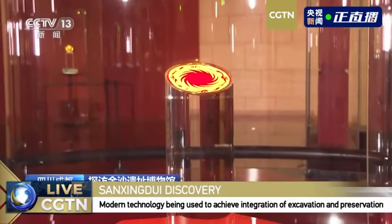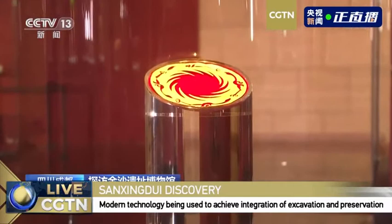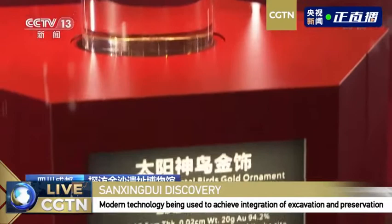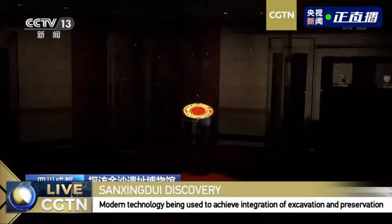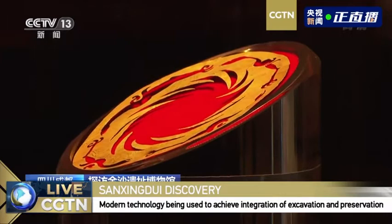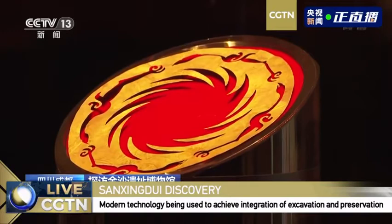So actually we did a lot of work in the repairing process. This is also made of gold. We look at the diameter, which is 12.5 centimeters, and the thickness is around 0.02 centimeter. So judging from the thinness, this should be a cutting-edge technique. And it's not a simple way to make this. Actually, it involved quite a difficult process to make this very thin piece.